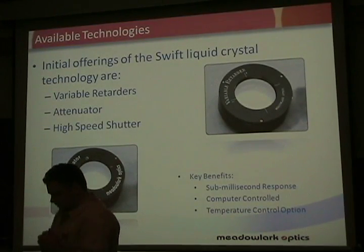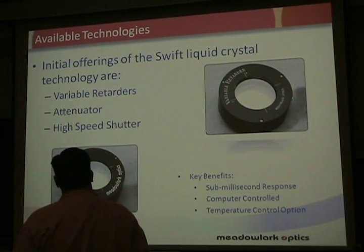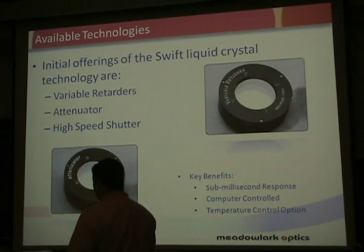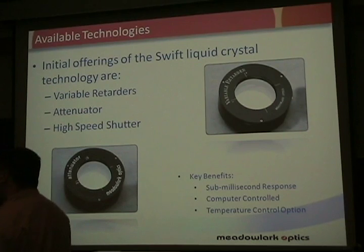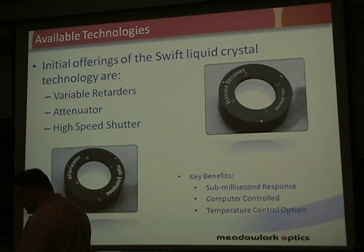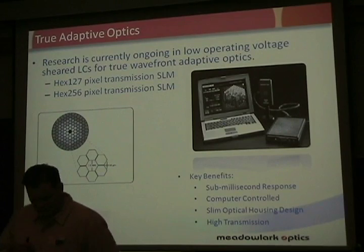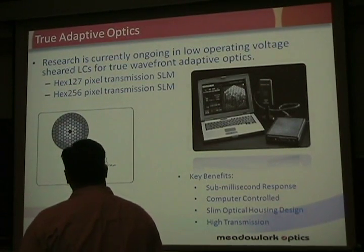So what are we offering in this that might be of interest to some of you? We're going to offer basically the same line that we do now: variable retarders, attenuators, and high-speed non-mechanical shutters. So we're going to have computer control of the device, temp control option, as well as sub-millisecond response time in our devices.